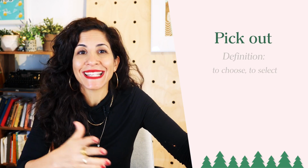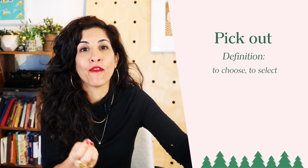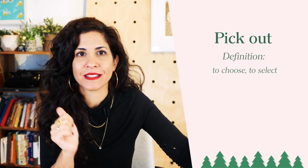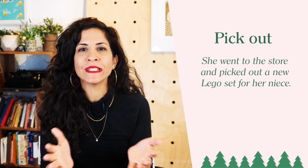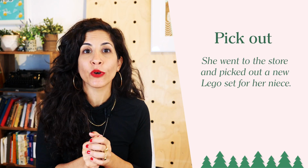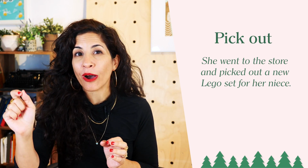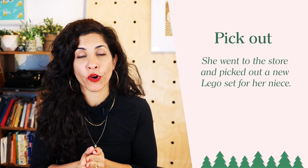The next phrasal verb we're going to talk about is to pick out, which is very relevant for Christmas when you have to select a gift for the people you love. To pick out, to select in this context. For example, she went to the store and picked out a new Lego set for her niece.